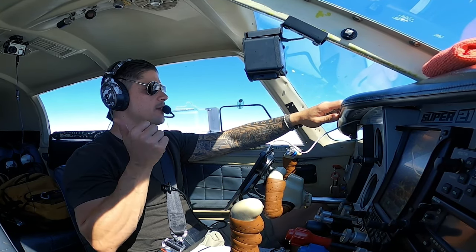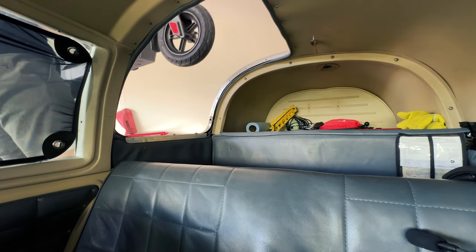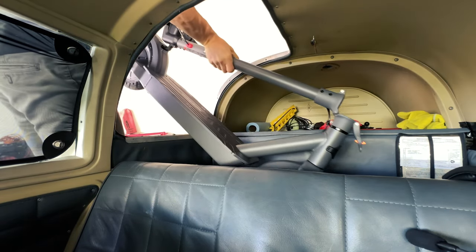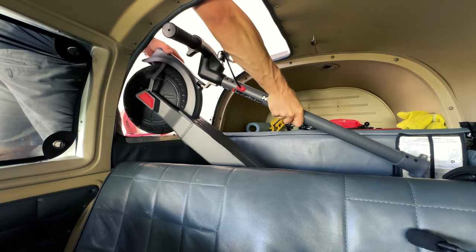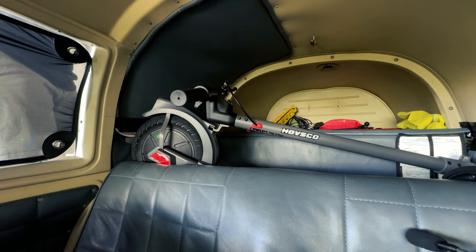It's also small enough to fit in the back of this Mooney, which, Mooney owners, you guys know, are kind of tight. The baggage compartments can be a little bit tight, but I was able to fit the scooter in here no problem. But it's about the max size I think you could do with this scooter, so you don't want to go any bigger than that, I don't think.